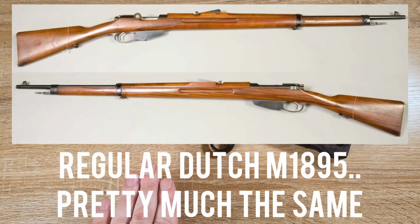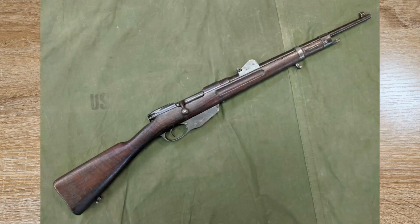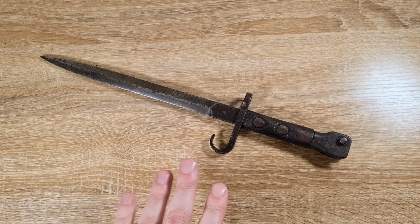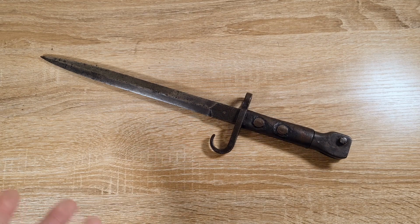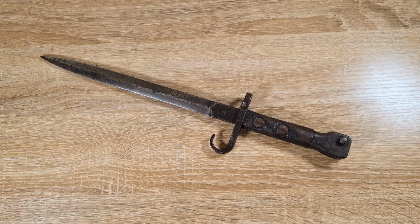This bayonet was made to fit the Dutch model of 95 KNIL rifle, as well as the cavalry carbine and the engineer carbine. And there weren't a terrible lot of them made, and not many of them survive today because they're in Indonesia and they were honestly put through a lot of abuse.